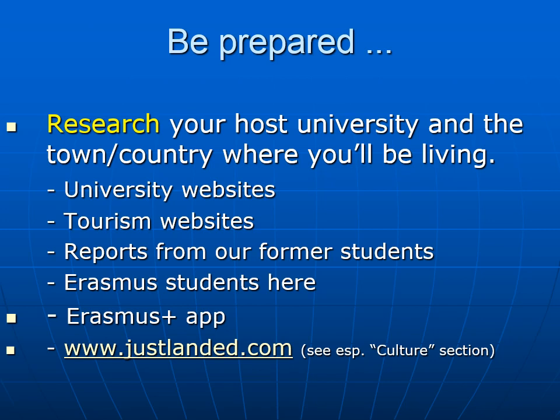You'll find some hints and tips on the Erasmus app, which you can download, and the website Just Landed, although it's aimed really at people moving abroad to work, does have some helpful information for the various countries under the heading of Culture, which will be worth taking a look at.